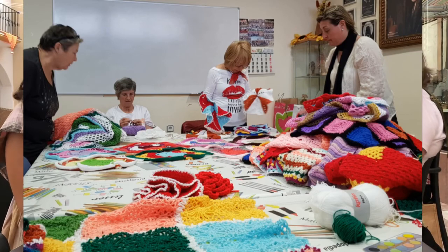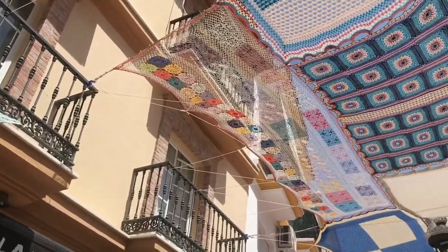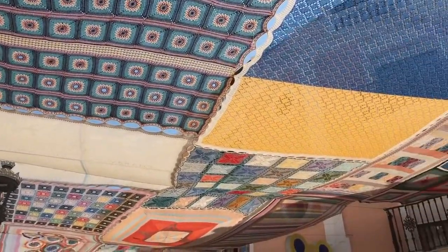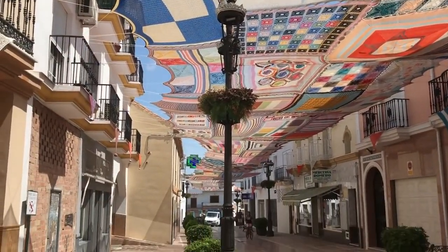So I asked her how this idea came about. When did she decide to make a sunshade for the village? And she told me that about 3 years ago, the local government had an idea to create crochet classes in the retirement center of the town. And they previously had been putting plastic sunshades up because it gets very hot here in Andalucía in the summer. But she said that the plastic just gave a greenhouse effect and it was really hot. So they thought, oh wow, that would be a cool idea, to make a crochet sunshade for the street. And so she started giving classes with the idea of creating this project.